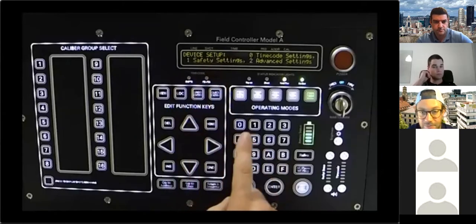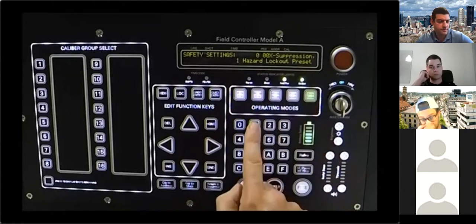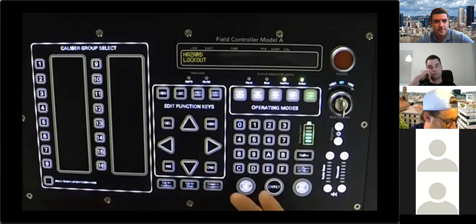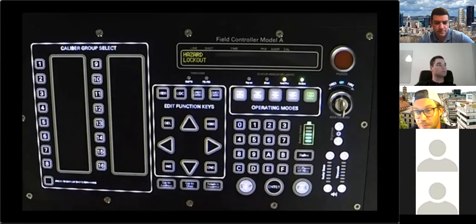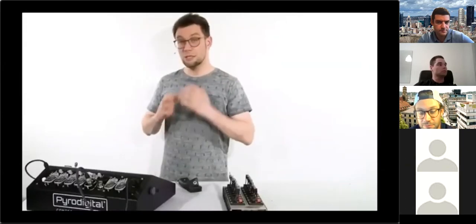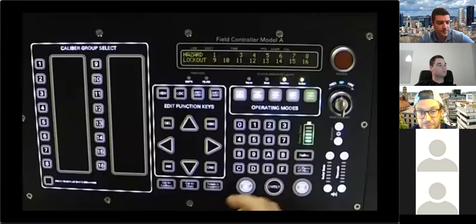We go to the safety settings and then select the hazard lockout presets. So we can decide here which of the caliber groups are initially activated by default when we go over to auto fire. So say we want to have all of them deactivated besides, say, number 2. So only hazard lockout group number 2 will be active.